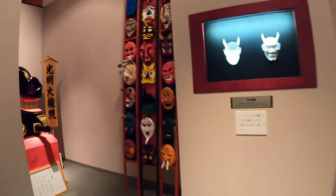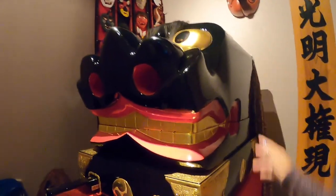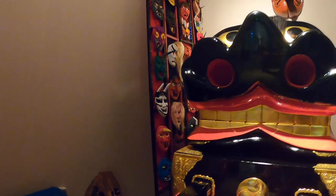Look, this Oni has glasses. Wow, look how big this is. Whoa.